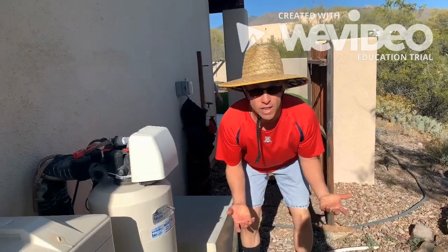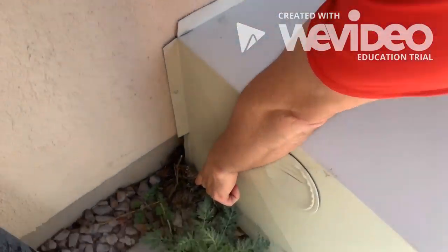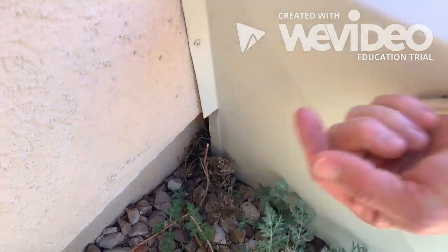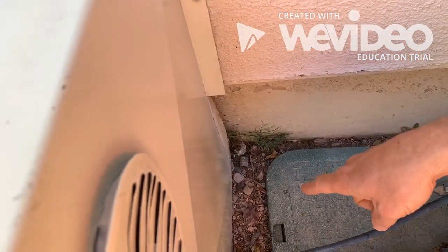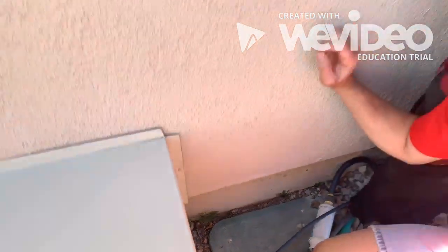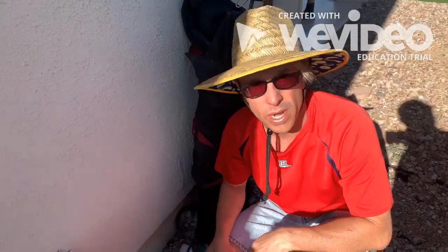Okay, we're at the side of the house, and we noticed, if you zoom in a little closer, don't worry, I won't bite, that we got some cholla cactus here. There's no way an animal dragged it over here on accident. And we got some cholla cactus right here, and we got some rat droppings right there. What that means is we found ourselves a pack rat nest. And we found ourselves a pack rat nest on top of some of our water and irrigation equipment.